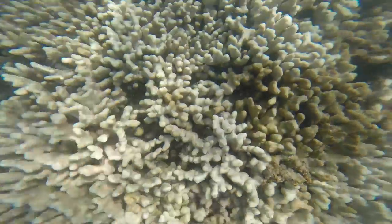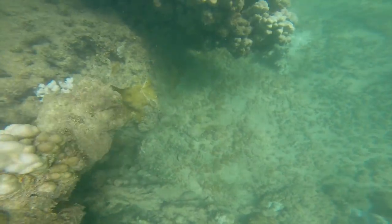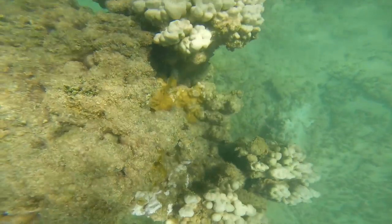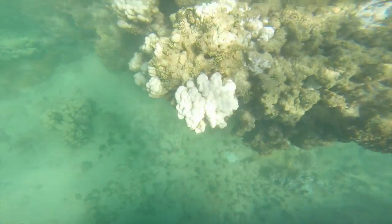When corals bleach, it doesn't necessarily mean that they're all going to die because of it. When temperatures, or if temperatures do come back down, the corals can regenerate their algae and return to a healthy state.